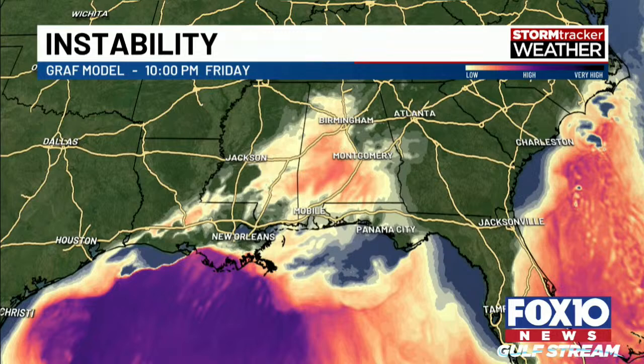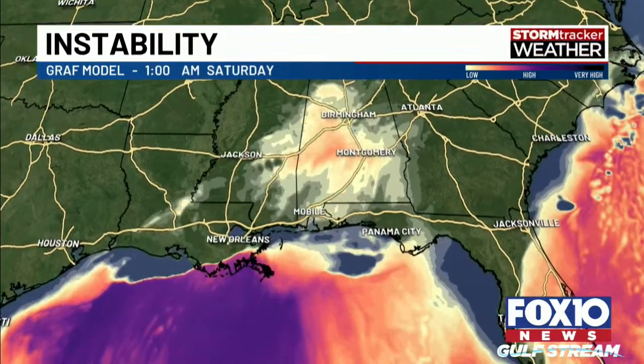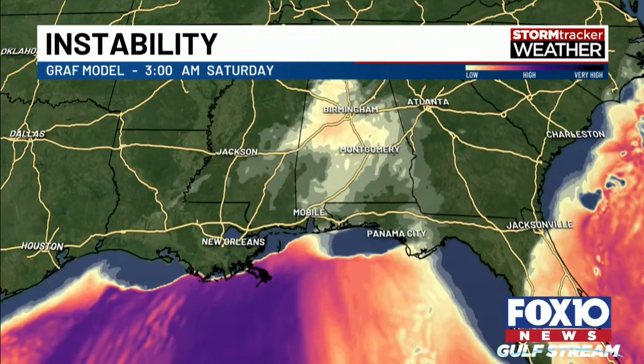However, this is the run of the graph model that we showed earlier, and the colors you see is instability. Take that as anywhere where you see those colors, that's pretty much where we can have thunderstorms. You need instability for the development of thunderstorms. So anywhere you see the colors, the darker colors indicate higher instability. But you notice how it almost looks like it's getting cut off there as we get to the overnight hours. And that's going to be the story, I think, as we get through the evening hours.